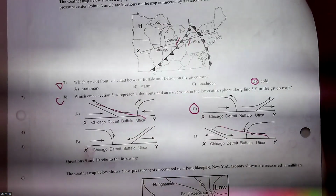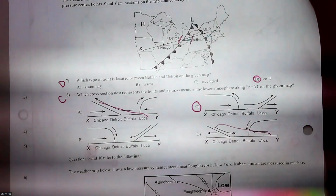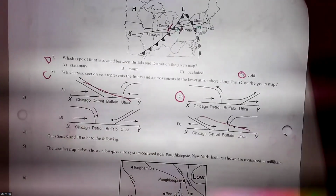So to start this one off, I'm going to ask, first of all, which way is the wind blowing? From X to Y or Y to X? X to Y, how'd you know that, Drake? Because these things act like arrows. They point in the direction they're moving. So they're moving that way. They're moving from Chicago towards Buffalo over to letter Y. So right off the bat, you could get rid of some answers. And notice this was my answer key. I literally crossed off A and D because the winds were pointing the wrong way.